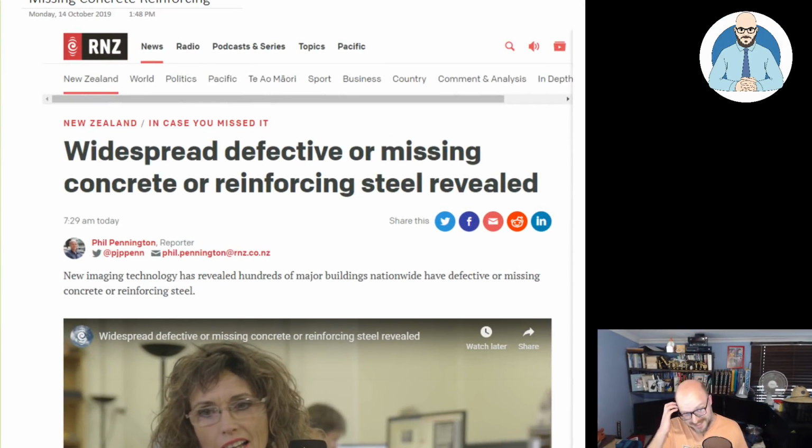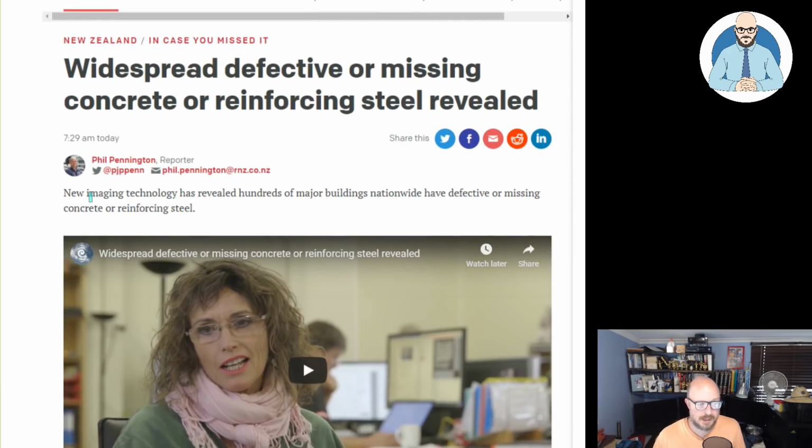Widespread defects or missing concrete reinforcing steel in a series of buildings over in New Zealand. So in some ways it's encouraging to see that New Zealand is having all the construction issues that Australia is having, but it's also depressing to see that. So let's have a look at this article. New imaging technology has revealed hundreds of major buildings nationwide have defective or missing concrete or reinforcing steel.